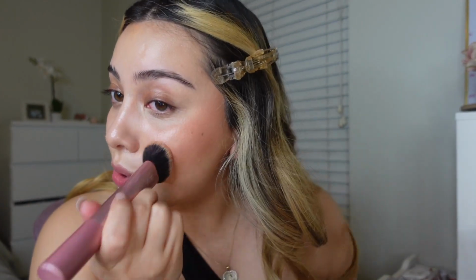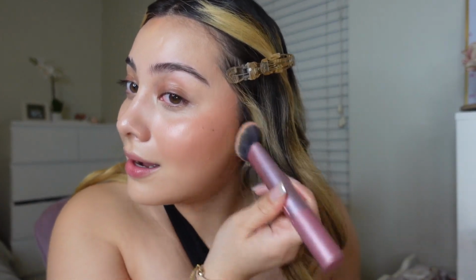Oh yeah, this is so pretty, 1000%. And look at how quick it blended. This is so nice. Oh my god, yes, I love this. Okay, this blended so easily. I have a lot of blushes that I love, but I have to blend them for a minute just to make sure that they're good, but this one was like 2 seconds and it's good. Okay, I really like it.